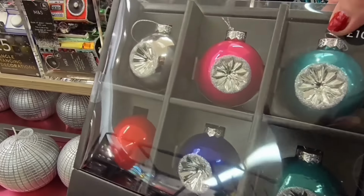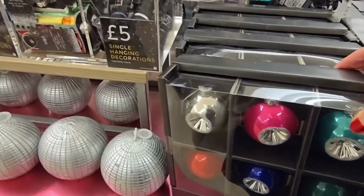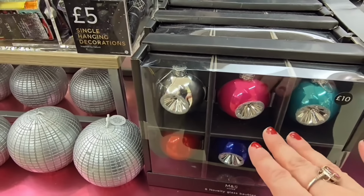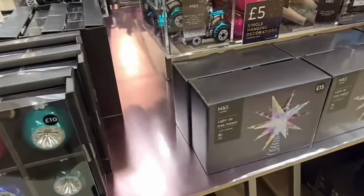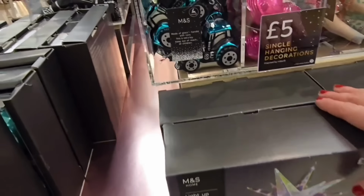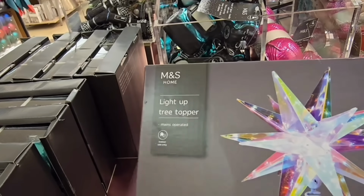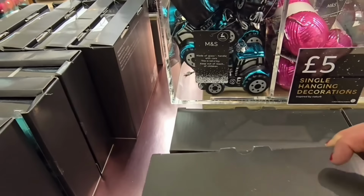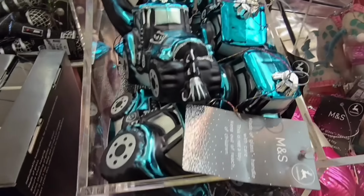There's a pack of these baubles here for £10 with the squashed in centres. They always remind me of motorbike headlamps. Is that a light up topper? Yeah, a light up tree topper, £15. And we've got some more baubles.